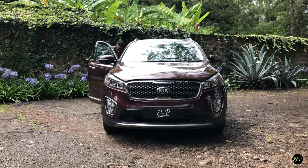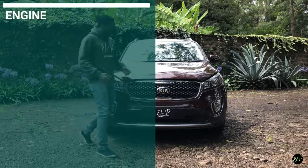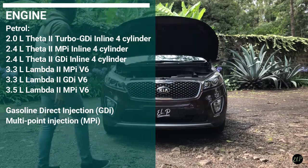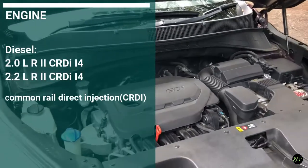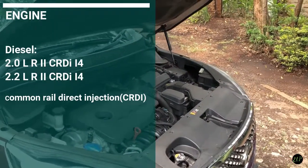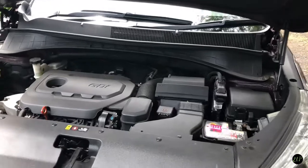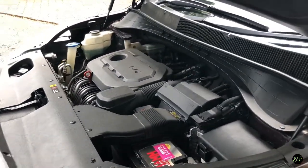Engines. For engines, you'd get a wide range of engines that I'll put up right now. From a 2-liter turbo GDI inline 4-cylinder engine to a 3.5-liter multi-port injection V6 for petrol. For diesels, you could either choose from a 2-liter common rail diesel injection inline 4-cylinder or a 2.2-liter common rail diesel inline 4-cylinder. And both diesels and petrol engines could be got in a choice of 6-speed manual or automatic gearboxes with 4-wheel drive or front-wheel drive.